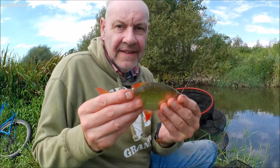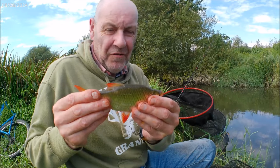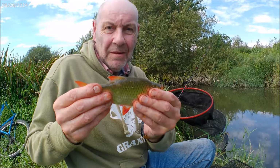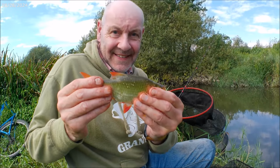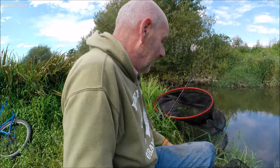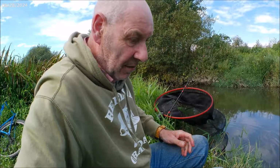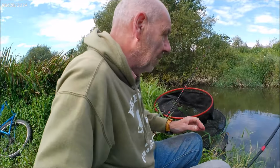There we go. So the situation is, we've just lost a bream of around 3 to 4 pound. I just picked up a nice rudd, and we're getting bites on sweet corn on the float. Okay, that's the way to go then, at the moment anyway.